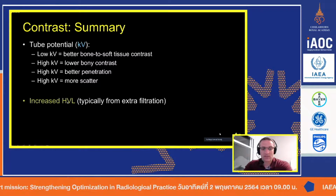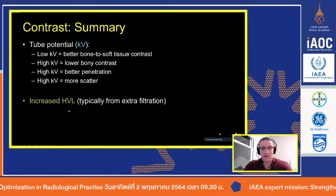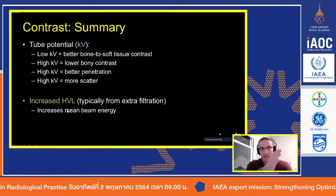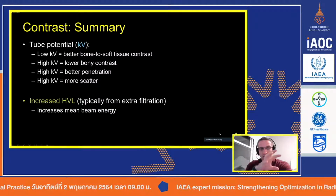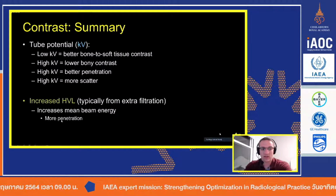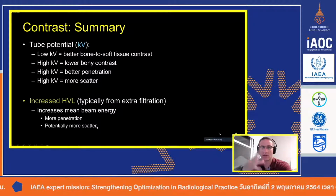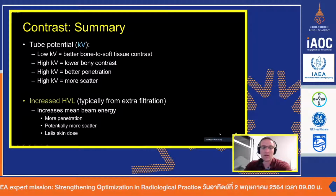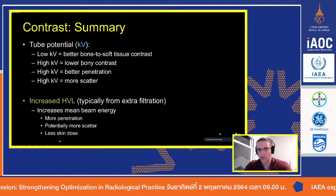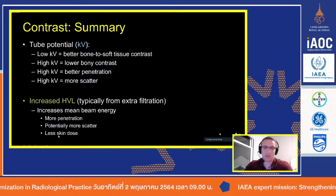Increased half value layer, typically from extra filtration that we add, increases the mean beam energy. So it shifts the mean spectrum to the right. Therefore, it's more penetrating, and it has the potential to increase the amount of scatter from our body. But, and this is why we do it, it reduces the overall skin dose, or dose to our patients.